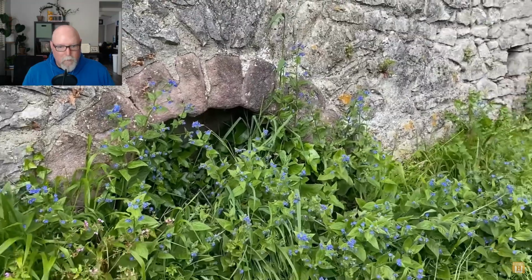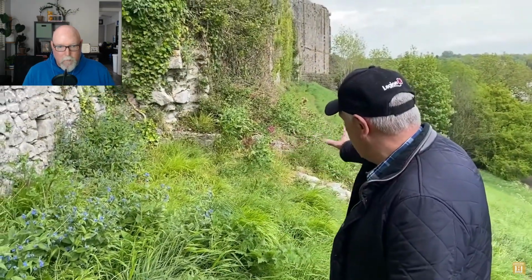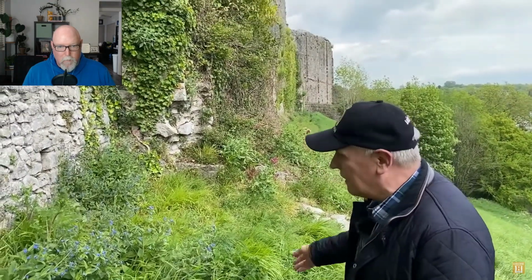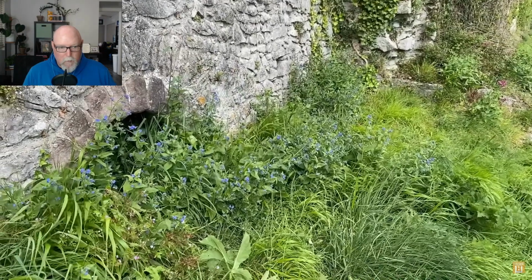This is the postern gate. This is the escape, the way out for spies, for sneak attacks, for all of that kind of stuff. There was some kind of structure in front of it. You can see some of the remains of what used to be here, and it concealed the postern gate, the secret way in and out of the castle. This is how the spies got in, how the spies got out.